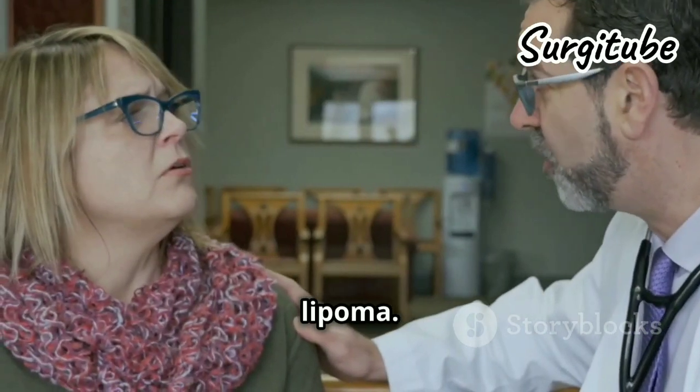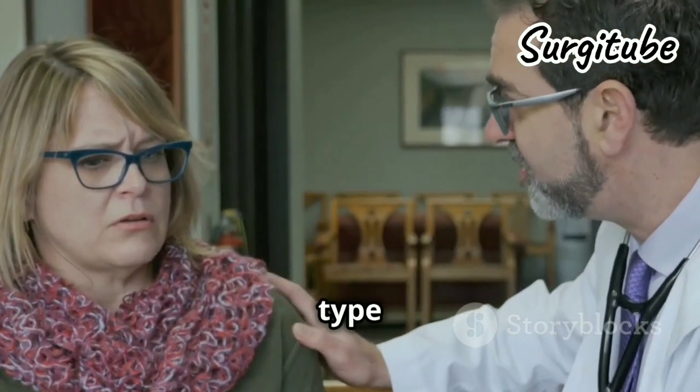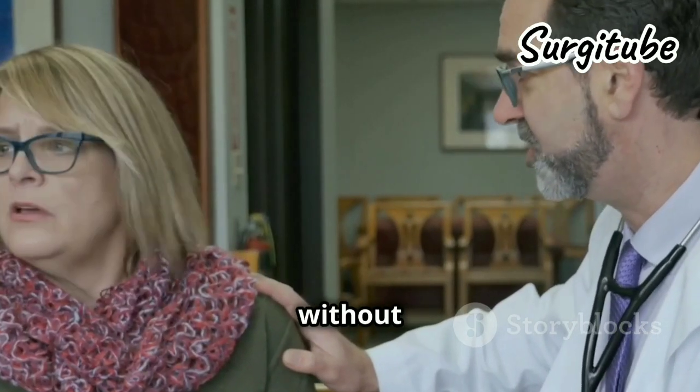This could be a lipoma. Don't worry, they are very common. In fact, lipomas are the most common type of soft tissue tumor found in adults. Many people have them and live with them without any issues.